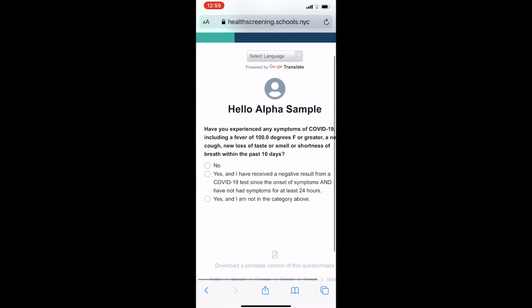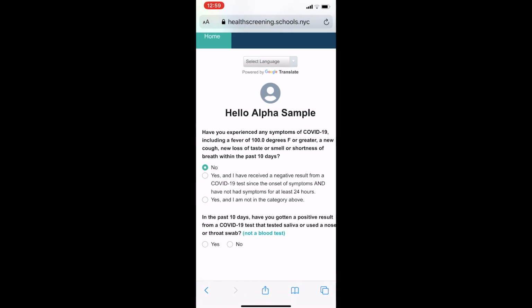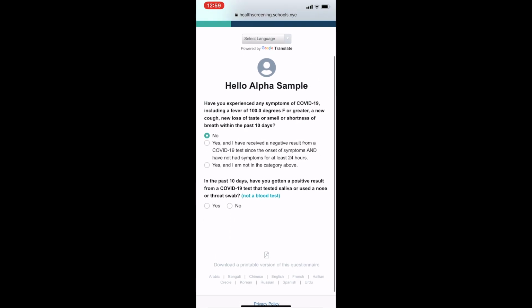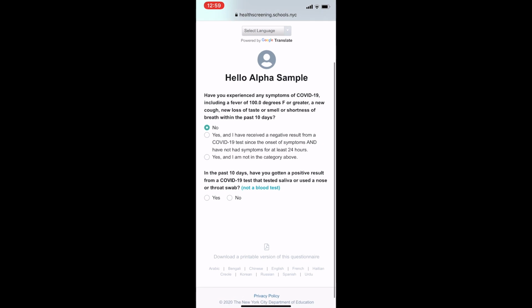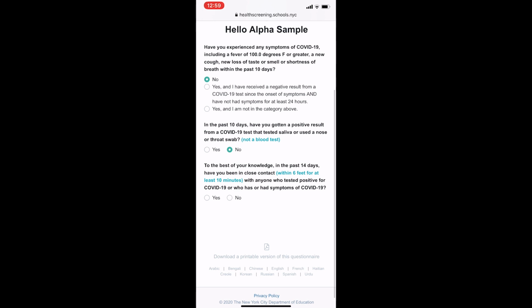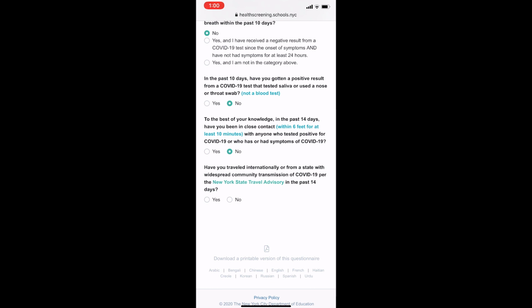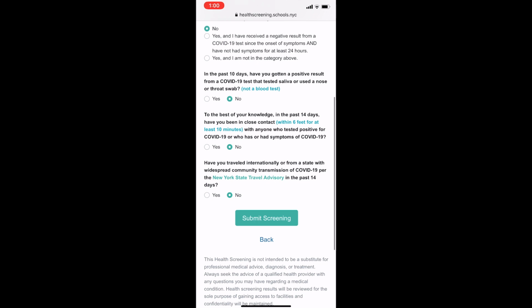Once you're in the survey, it's going to ask you a series of questions about your recent possible exposure to COVID-19. Make sure you read each question carefully and answer honestly. Once you enter in answers to 4 separate questions, just like you see here, you will see a button pop up that asks you to submit your final screening. Again, make sure you read and understand each question very carefully.